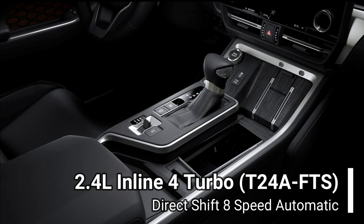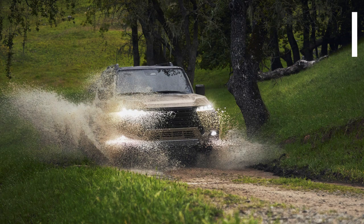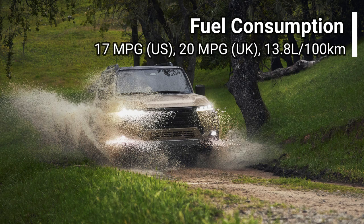But I think it's going to be very close to the RX500h, where we have the similar 2.4-liter hybrid powertrain, and probably they may tune it a little bit differently so that it gets a little bit more power, but I think it's going to be very close. And fuel efficiency-wise, it should be much better than this 3.4-liter twin-turbo. There are no fuel consumption numbers for the hybrid at this point, but we know something about the fuel efficiency in the GX550, and that is 13.8 liters per 100 kilometers, which is equivalent to about 17 miles per gallon in the US or 20 miles per gallon in the UK.